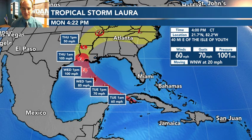Forecast cone does take this into the coast of either Texas or Louisiana as we head through the day on Wednesday and into Thursday. So sometime overnight Wednesday and into Thursday for a landfall here. Currently wind at 60 miles an hour, gusting to 70 with the pressure at 1,001 millibars. Still moving off to the west-northwest at a pretty brisk 20 miles an hour. That may help us in the long run.